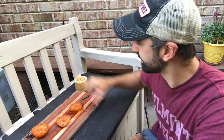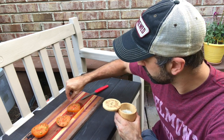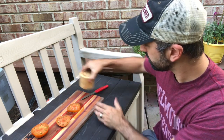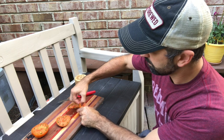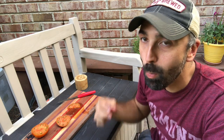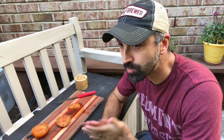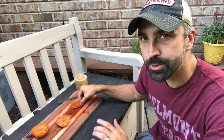All right, let's have a little taste. Got a nice thick slice here. A little sea salt. Beautiful color again. Wow. Man, that's delicious. Juicy, sweet, real deep, rich taste. Tastes like a dark tomato. Nice little amount of citrus.